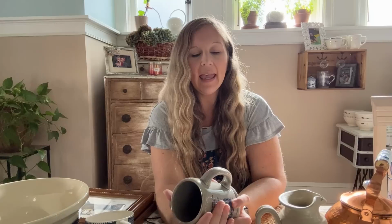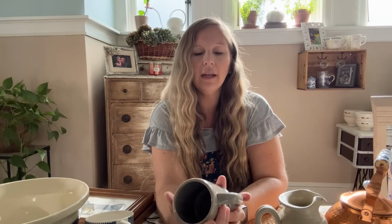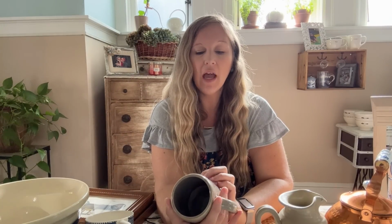All right, so this next piece that I found, I actually grabbed for my husband because we're kind of history people. Both of us really like to read historical biographies and just learn about history and go to historical places. And we actually live about 45 minutes to an hour away from Washington Crossing, which is where Washington historically crossed the Delaware River during the Revolutionary War. So I thought this was such a fun little mug.